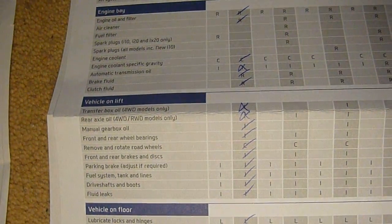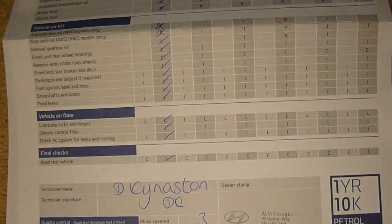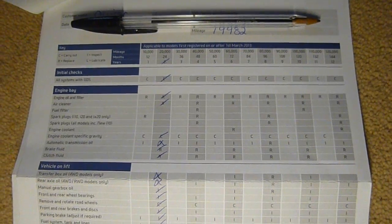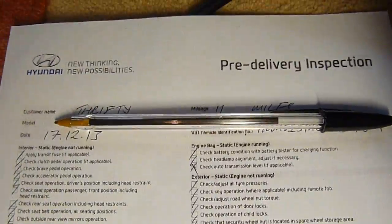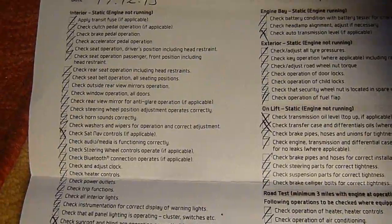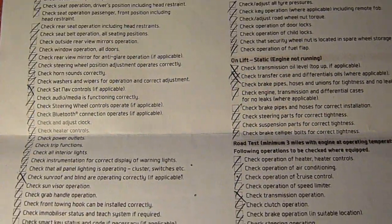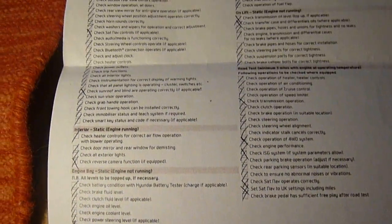So you'll see when you take your car in for a scheduled service, this is what you can expect. They'll sign it, date it, put your mileage on, leave it with you. I'll also show you the pre-delivery inspection of a new vehicle. These are the pre-delivery checks that they'll do on your vehicle. All the ticks and crosses, all the checks that they do, and stamp, fill it all in and clear it.